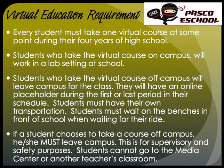These students will have an off-campus eSchool placeholder at the beginning or the end of their schedule and must be off-campus every day during their designated period. Students cannot go to the media center, the learning lab, or to another teacher's classroom to work on their eSchool class. Students who have to wait for a ride must do so on the benches in front of the school.